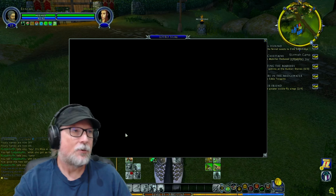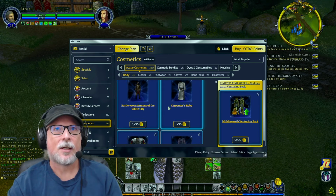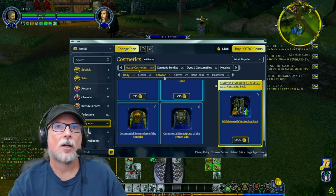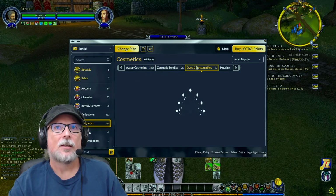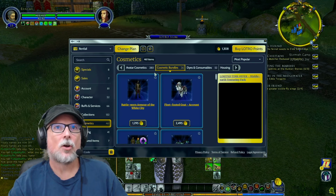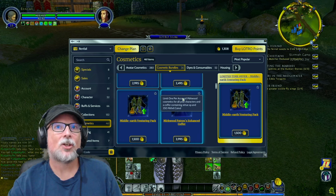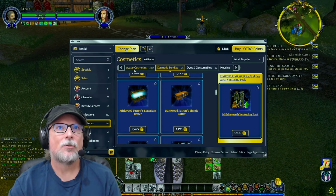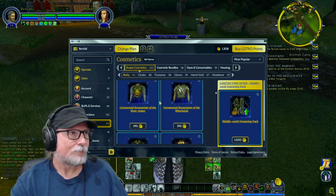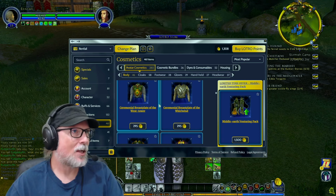If that's not enough and you still want more options for cosmetic gear, you can go into the LOTRO store and use your LOTRO points to go to the cosmetics tab, and you can find entire sets of gear, which cost quite a pretty penny, or you can find individual pieces of gear. And there's cosmetic bundles, avatar bundles, dyes and consumables, housing items. So there's exterior, interior, and writs. There's also goats and mounts and just all sorts of stuff that allow you to customize the look of your character. So it's really not about whether or not you can find the look for your character. It's where are you going to look, because there's so many options in this game.